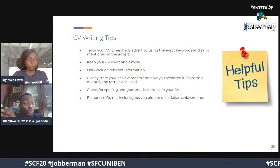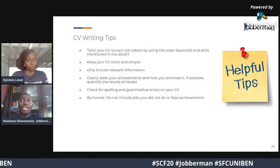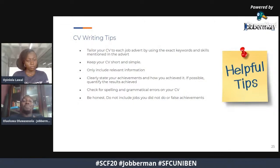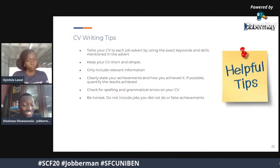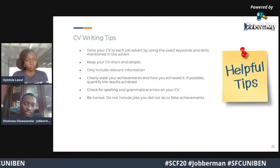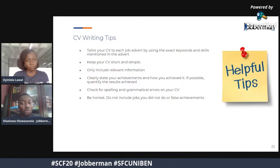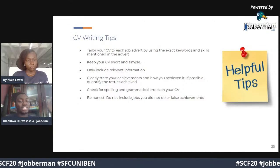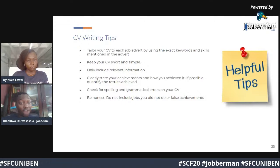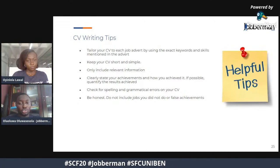Then if there's a particular job you want to apply for, in the job description, you know what the employer is looking for. How can I present my experience to show that I have this? And that's why you need to always tailor your CV to a particular job application. Keep it short and simple. We said that earlier. Don't start writing unnecessary things or having a 5-page CV. It's unnecessary. Only include relevant information.